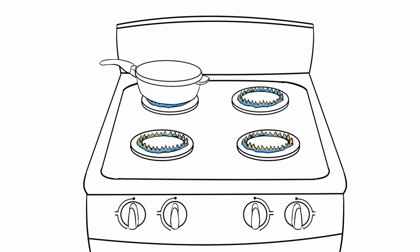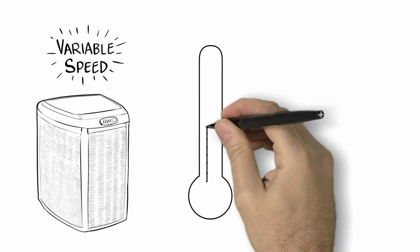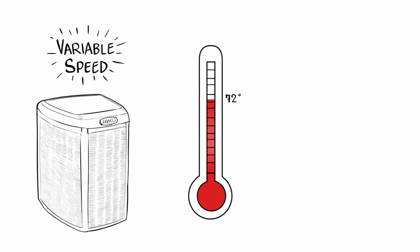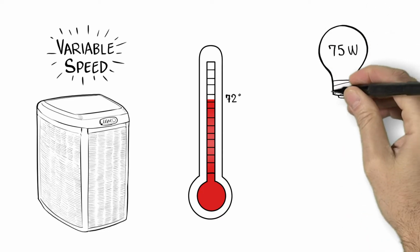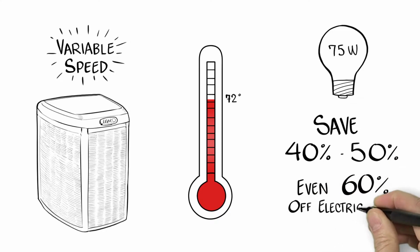With Jay's HVAC Unlimited's variable speed system, the heat pump runs at the exact speed needed according to the temperature outside, which means it can run for longer times at lower speeds and use less power than a 75-watt light bulb, saving them 40, 50, or even 60% off their electric bill.